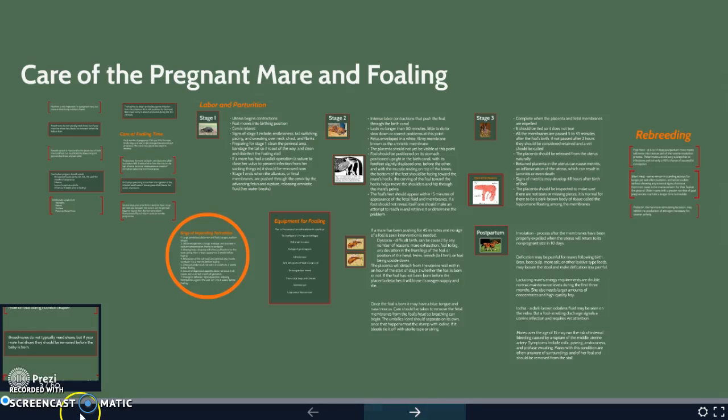Alright, so we have learned about the physiology of breeding. We've learned how to breed. Now we've got to take care of the pregnant mare and successfully deliver the foal.